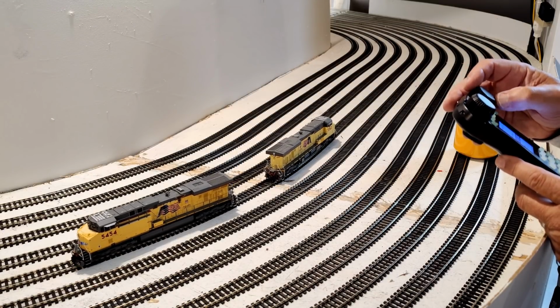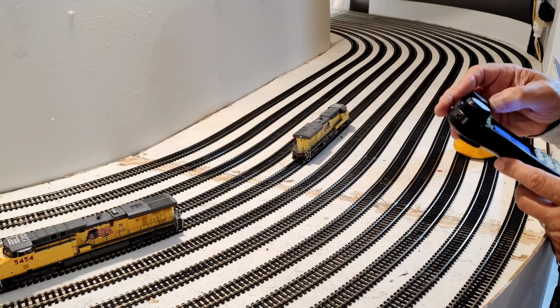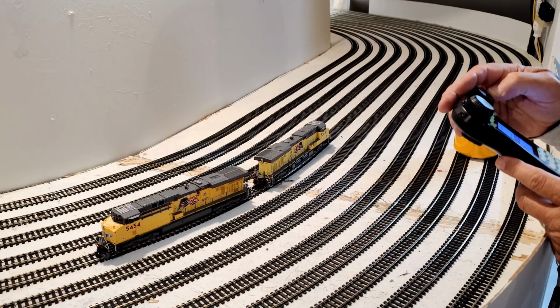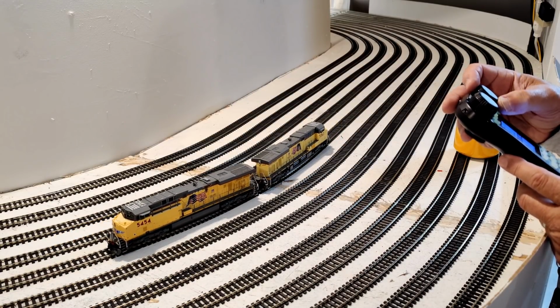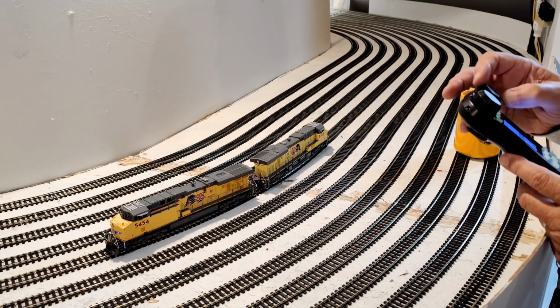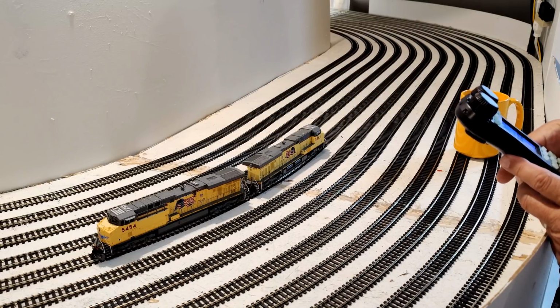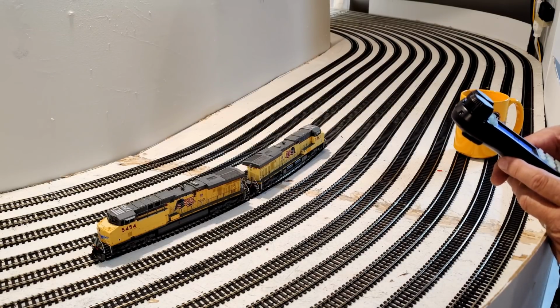All right, so the layout works perfectly. The person doing the MUing, not so good. So I got them MU'd together, but got them going in the wrong direction. All right, here we'll have them struggle against each other. Was able to get them coupled together. And the sound works. Here's the bell and the horn. Just got to get them MU'd.